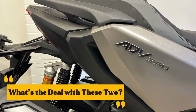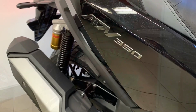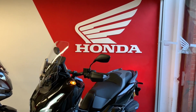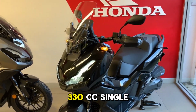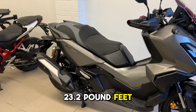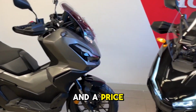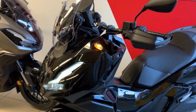Alright, let's set the stage. The 2025 Honda ADV 350 and ADV 750 are adventure scooters. Think city-friendly twist-and-go vibes with a rugged edge. The 350 is your midweight contender. 330cc single-cylinder engine, 29 horsepower, 23.2 pound-feet of torque, 410 pounds wet, and a price tag around $7,500 USD. It's built for zipping around town with a bit of off-road flair.